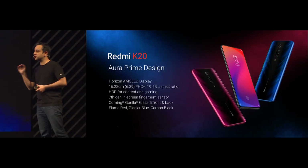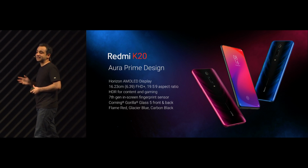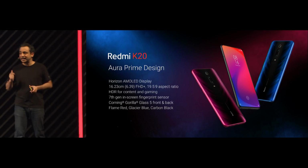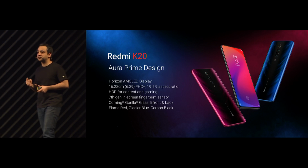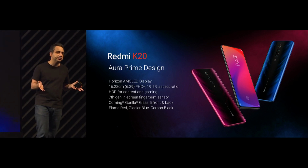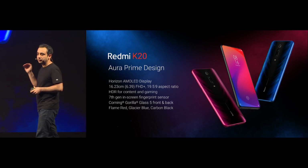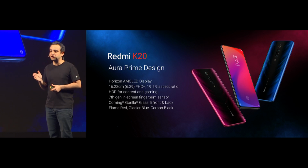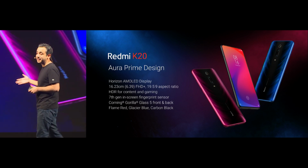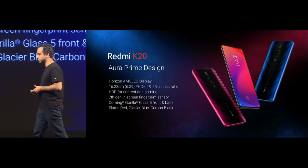So the K20 also comes with this incredible Aura Prime design. It looks stunning. It has the same three colors of Glacier Blue, Flame Red, and Carbon Black. It also has Corning Gorilla Glass 5, both in the front and the back, and that aluminum chassis that blends in with the glass. It also has a Horizon AMOLED display. It is a 6.39 inch, and this also supports HDR content along with the DCI P3 color gamut. It also has an in-screen fingerprint sensor.